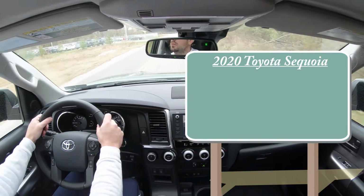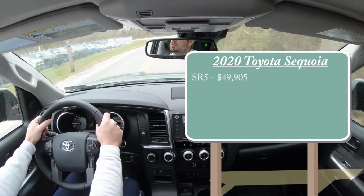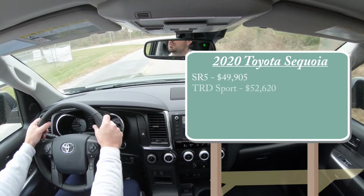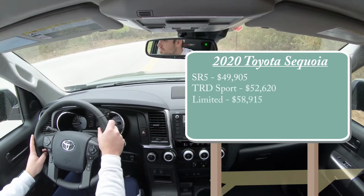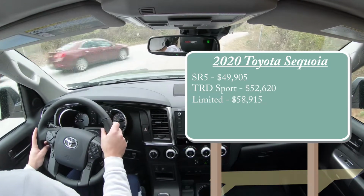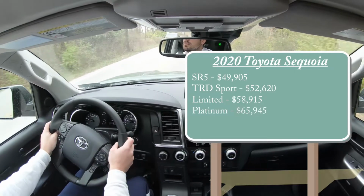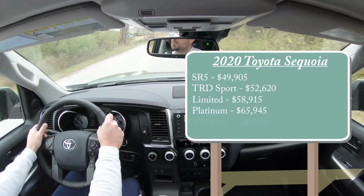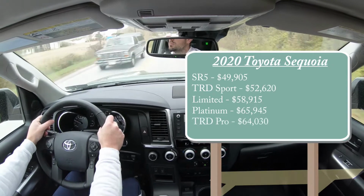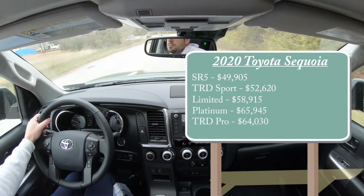First one being the SR5, starting at $49,905. TRD Sport, starting at $52,620. Limited, starting at $58,915. Platinum, $65,945. And lastly, the TRD Pro, again, new trim level for the 2020 Sequoia, starting at $64,030.